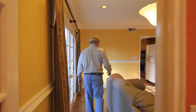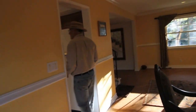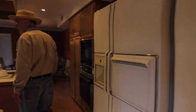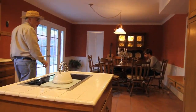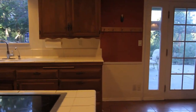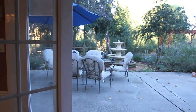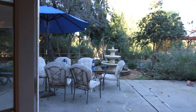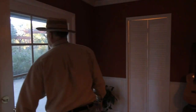We come through the living room again, and we'll go into the kitchen. One of the things I really like about this house is the country kitchen. It's a large kitchen, terracotta floors. We have reverse osmosis, so you have pure water all the time. An island stove in the middle. And one of the things I like here is this door. In the summer and the spring, we leave this open all the time. It connects to the garden. I'm going to close it now because we're making this video in the winter.